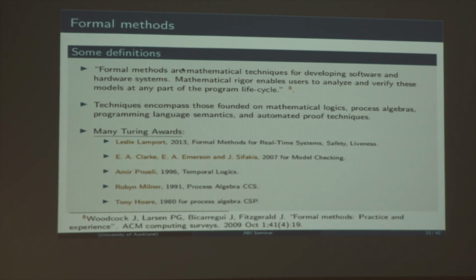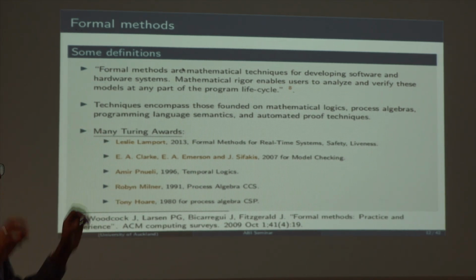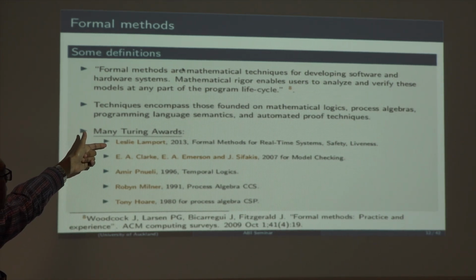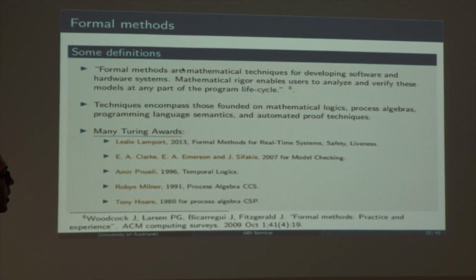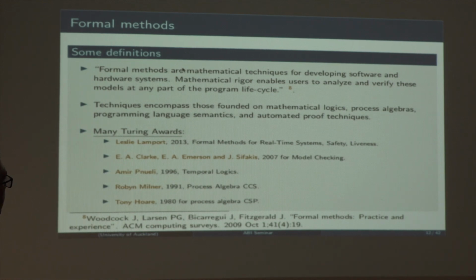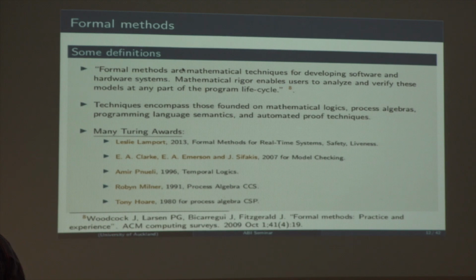Like the Fields Medal in mathematics or the Nobel Prize in other disciplines, the Turing Award is the maximum recognition for work in computer science. I've listed the major Turing awardees in formal methods, like the latest one, 2013, Leslie Lamport, who has done foundational work on real-time systems. He defined the concept of safety and liveness that formal methods researchers routinely use.